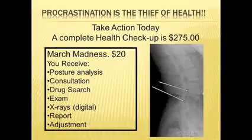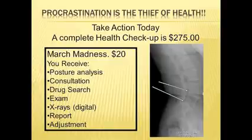And this March Madness, I know that's only like another 2 weeks left. Tell your friends. It's springtime. We're talking about how to rebuild your body. We got to get the message out. Too many people are suffering. Okay, does that make sense?